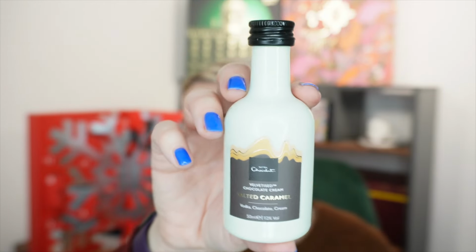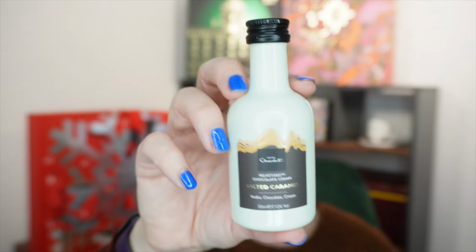Day number 11. Stockings are filled, presents are wrapped, it's time to raise a glass. I don't think I'd be that ready by the 11th of December. This is the salted caramel velvetised chocolate cream, vodka, chocolate and cream, again in a 50ml size, 12% alcohol by volume. So we've got a nice little selection of the velvetised alcoholic drinks.